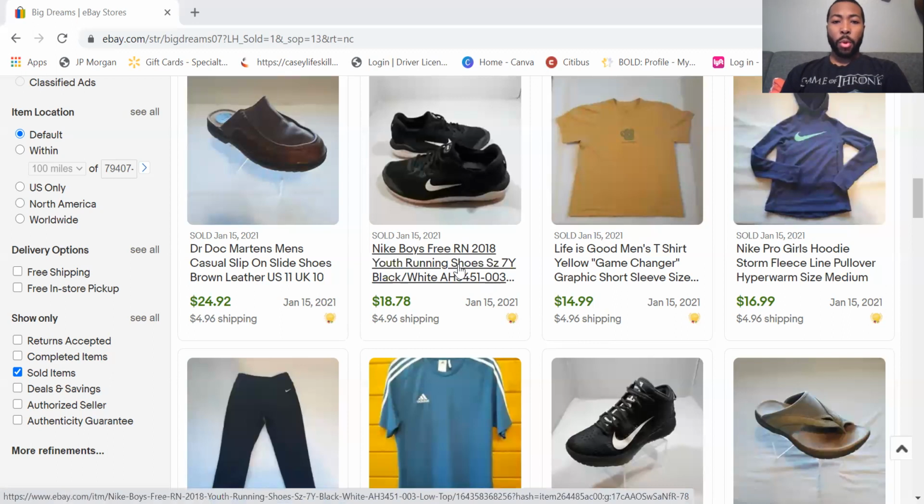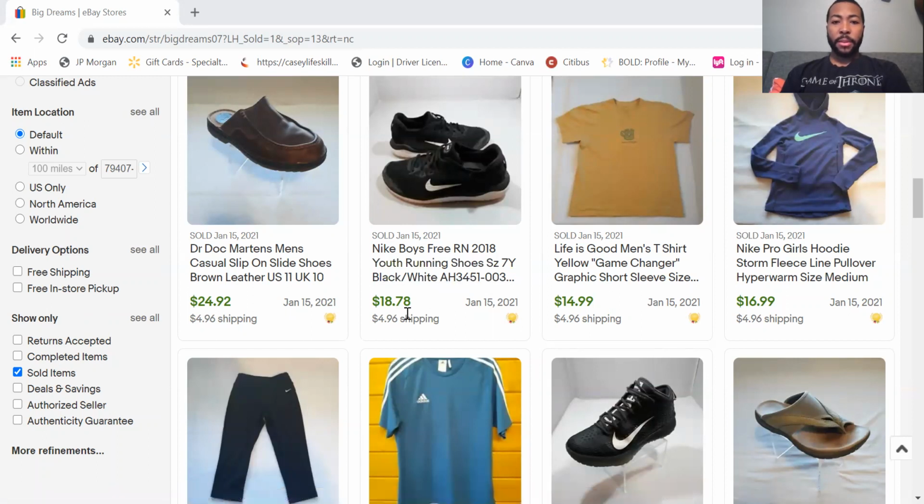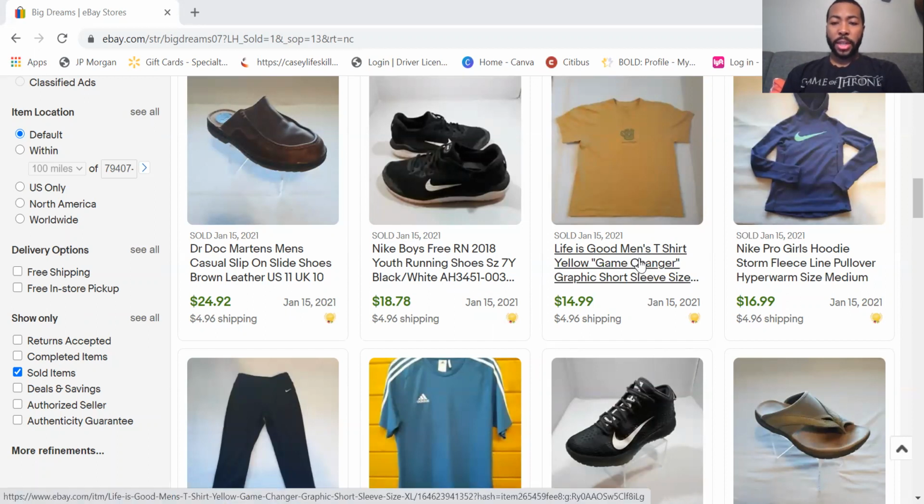Next, these Nike boys Free shoes. I had been trying to sell these for probably a few months and couldn't. So I finally lowered the price and it was able to sell basically that next day. So that's something to keep in mind if you're not getting the traction that you want on a particular product. Consider decreasing the price.